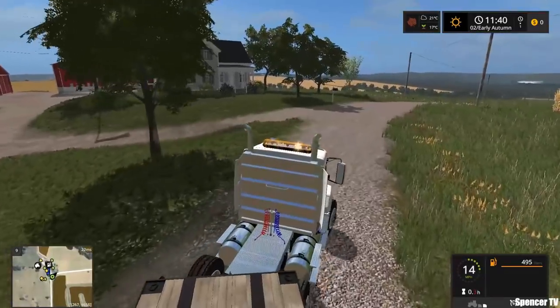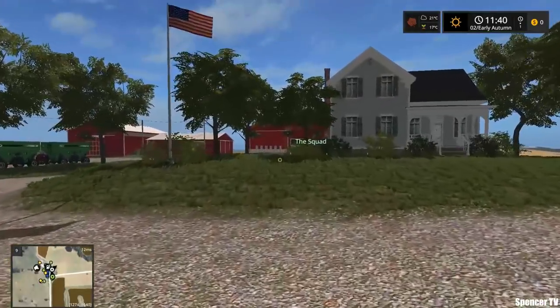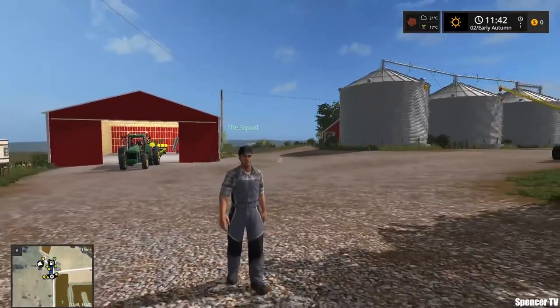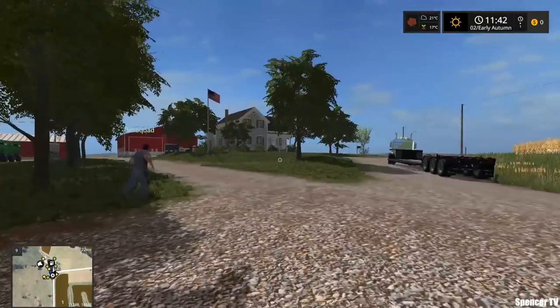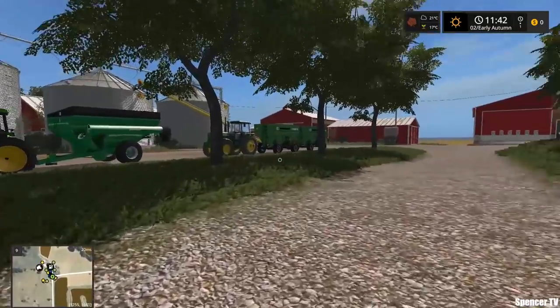And yeah, I think I'm going to park her right here. And me and the squad, he's over there right now. I'm going to run over to him and let's start farming. Farm for me a little bit. Help me out. Yeah, for sure. I'm all ears. You tell me exactly what to do. Okay. I'm here to help. Tab over. Oh, wait. Oh, that's my whole combine.